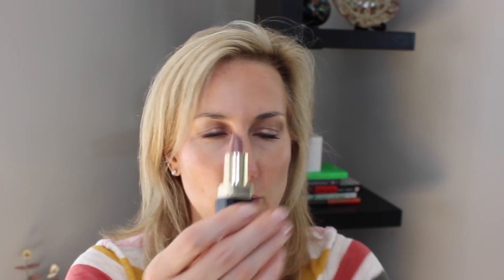I always have in my purse my favorite Clé de Peau, and this is in Bamboo. You guys, this is just the perfect nude ever. I cannot express to you. Absolutely perfect shade. That is Bamboo.